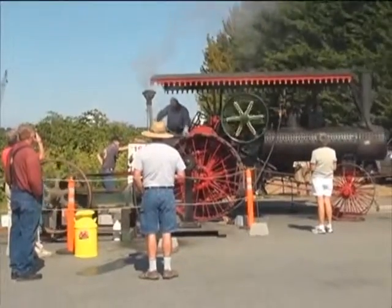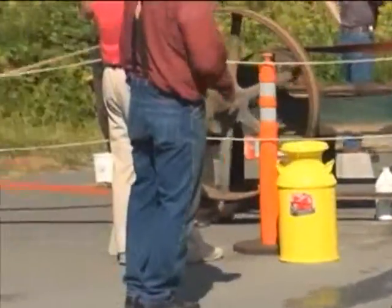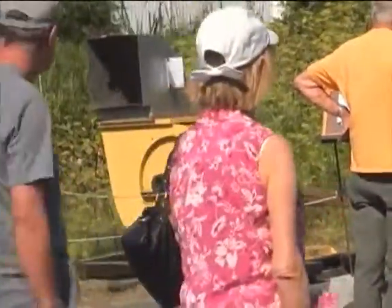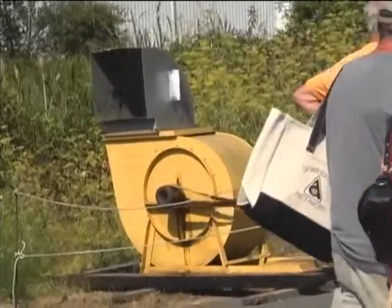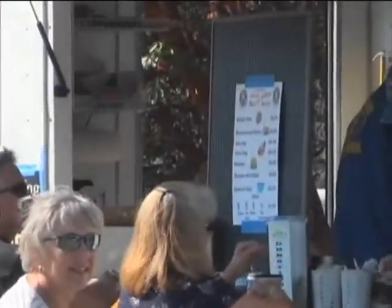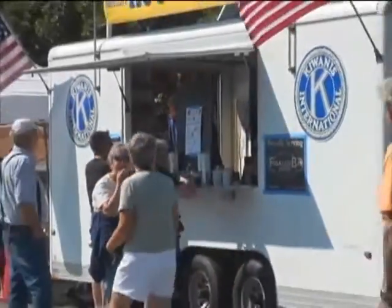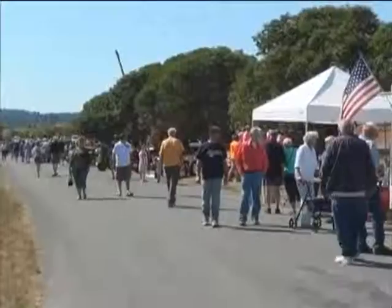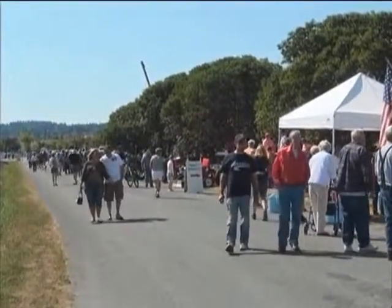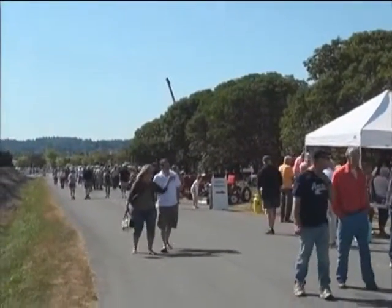Steam tractor supplying steam over to the steam engine that's running the belt to run the blower. It could have been a blower out of a laundry or anything like that. They have a few farm tractors down this row. This is the entrance coming in.